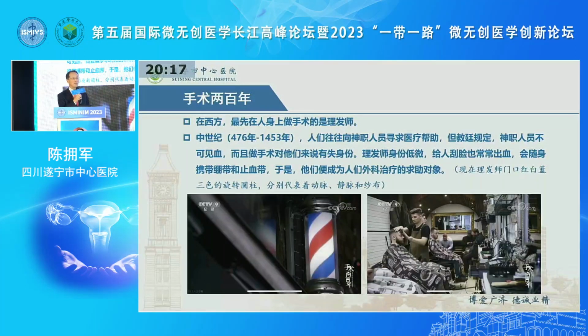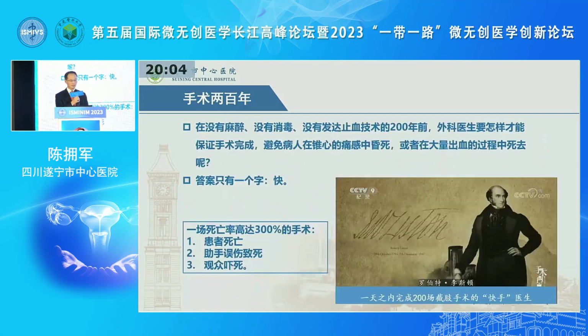Over the past 200 years, surgery was first performed by Western people with the barbers. That is why the color red, white, blue, and white represents veins, and also the history of the surgery.